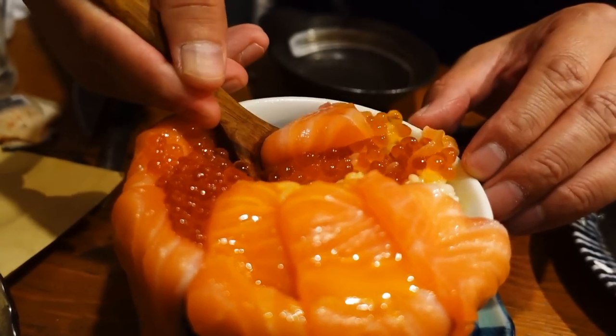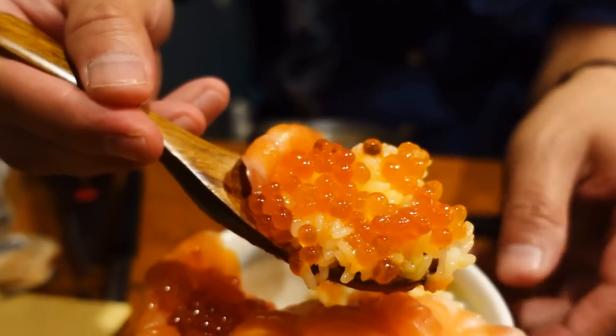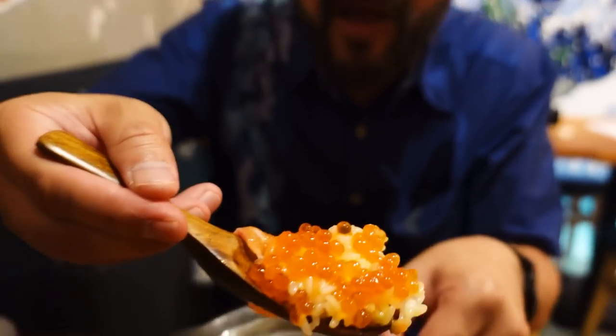First of all, huge fan of salmon, huge fan of ikura. Really, really, really good. And I don't know why, but the raw egg mellows everything out. I feel like the raw egg also brings everything together. Yeah, just eat it on the bowl. Ooh, really? Yeah, just to see. Okay.